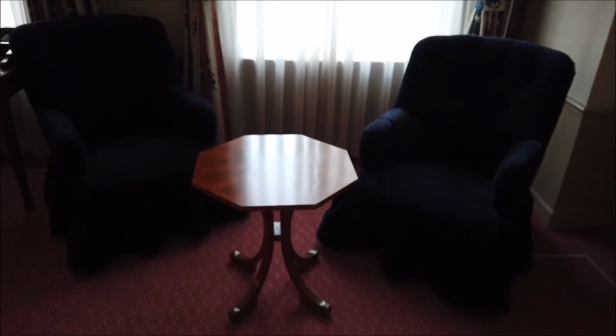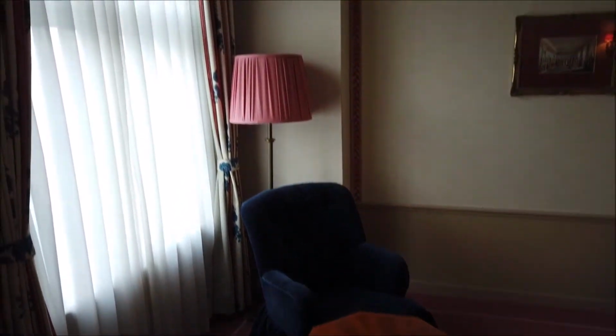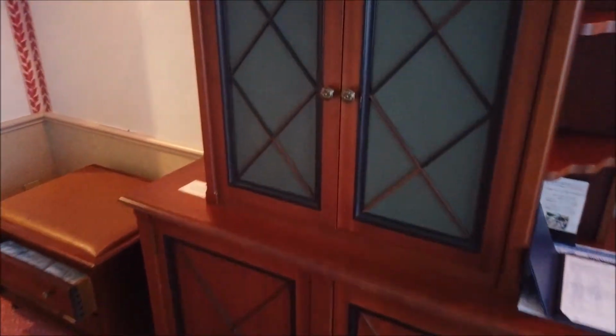Continuing along, we've got a little seating area. And you'll see this is more of an old school kind of style of hotel. But that's intended for the theming of it being Hotel Europe. It's not supposed to be super modern. You have a desk to the left of that. Got your TV. And this weird looking storage thing. Ooh. Look at those fancy little teacups.